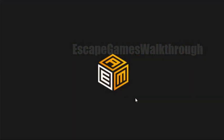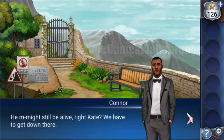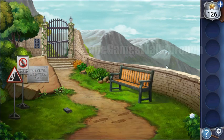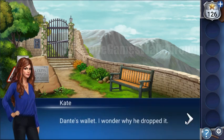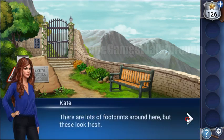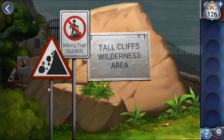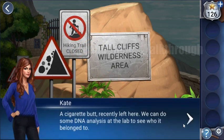Okay, we came to the Overlook, and here we can see that somebody is lying down. It's kind of a crime scene, so we need to take the evidence here. The first is the wallet, the second is the footprint. Next, here in the grass we can take an appetizer, beaten, then the cigarette.